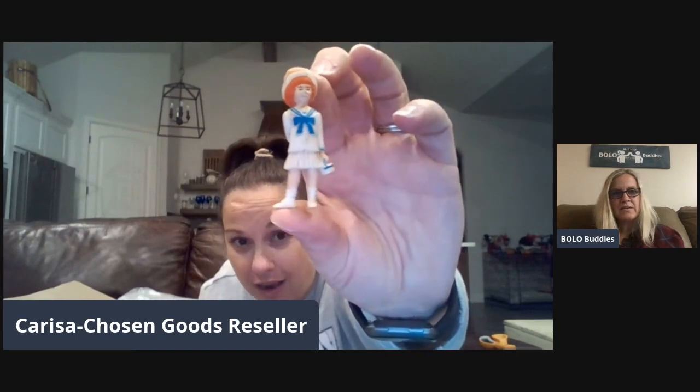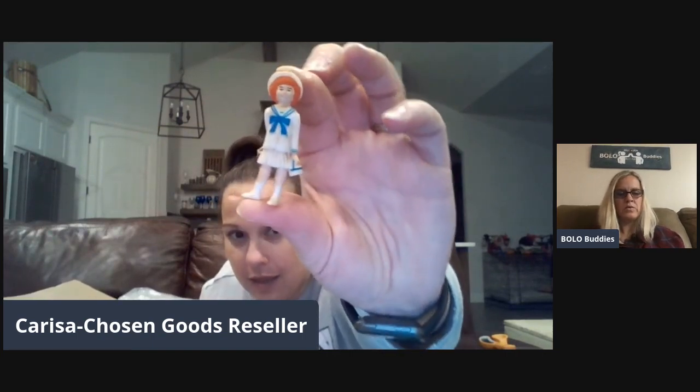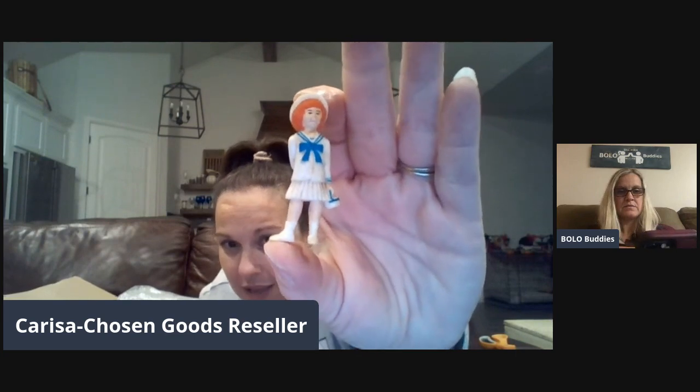Look at this. Is that Annie? It looks like Little Orphan Annie or Little Debbie. Hold on. Nobody's watching anymore, so it doesn't matter how long it takes. It is Little Orphan Annie from 1982 by CPI. That is so cute. I have three Lego figures: an NBA player, a ninja with nunchucks, and another Lego.